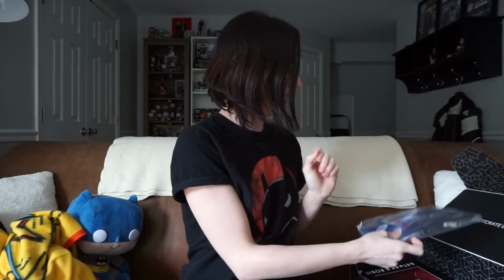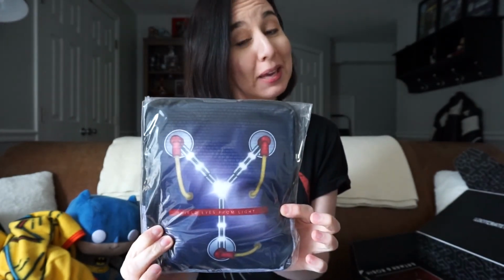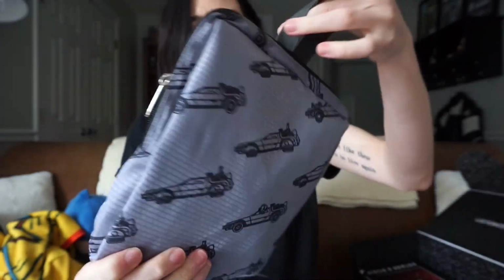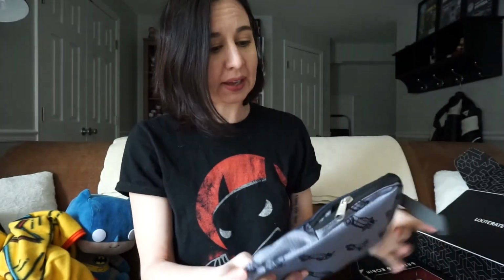Okay, the next item, ooh, okay. Let's see what this is, but this looks like a flux capacitor to me. Ooh, and we have some DeLoreans on the back. A nice little handle. What is this? Is this like an insulated lunch bag? Because we got one of those in the last DX box I got. Ooh, it's a Transformer. Are we an Autobot or a Decepticon?